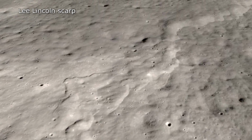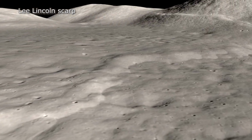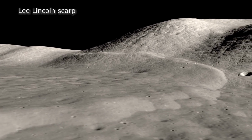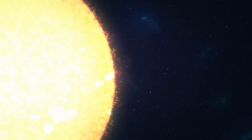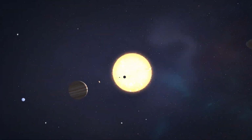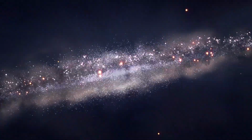They'll do these things by studying lobate scarps, as well as deep crustal and mantle composition that are exposed at the surface. Studying the moon's history of volcanism and tectonics will also inform us about other planetary bodies in our solar system and beyond.